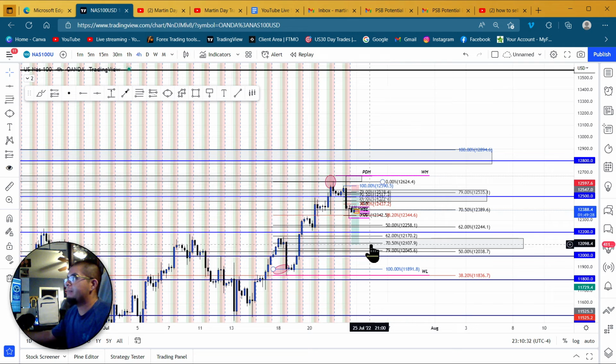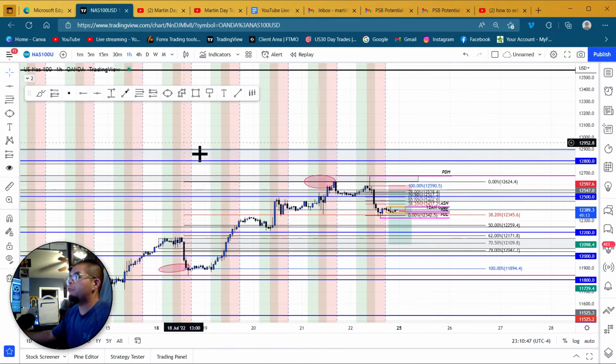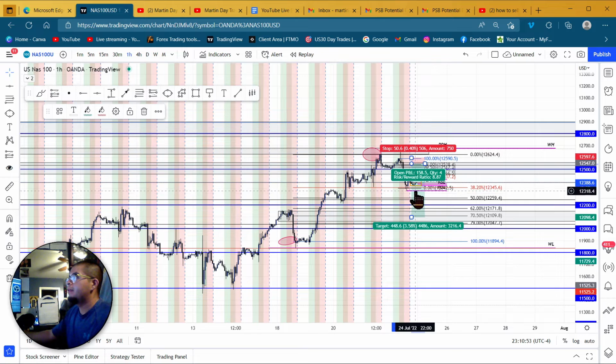Okay, we see that it lines up to the 70% fib. I can actually go right here, get a little bit more fine so you guys know exactly. Okay, so then from this point, I'm going to go down to the hour and see where I can get in on this move lower, which is about risking 50 pips for 448 pips.